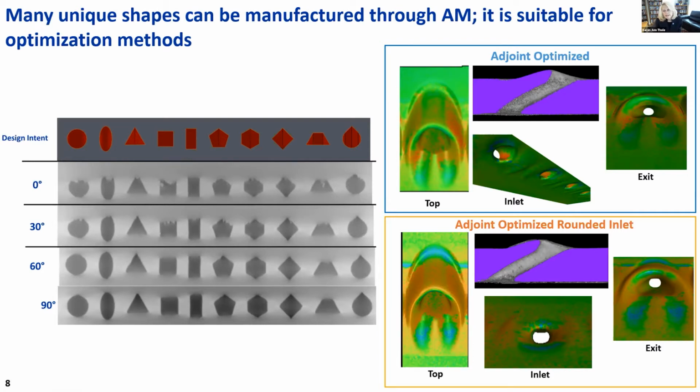On the right is some joint work that we've been doing with the University of Texas, who has been doing some optimization of film cooling holes, the small holes placed in turbine blades, and looking at some unique shapes. But we wanted to understand, can we build those? This is a contour of a built AM optimized film cooling hole shape, where the colors represent the difference between the design intent and the actual build that happened.